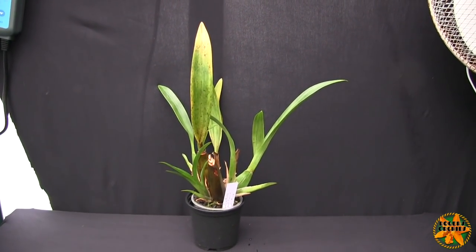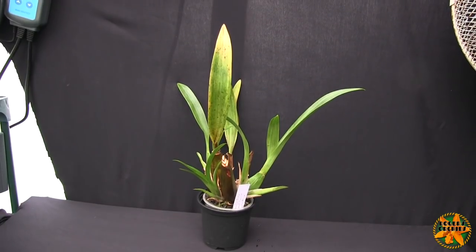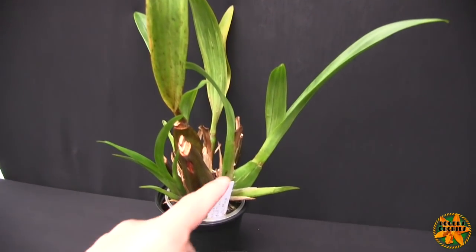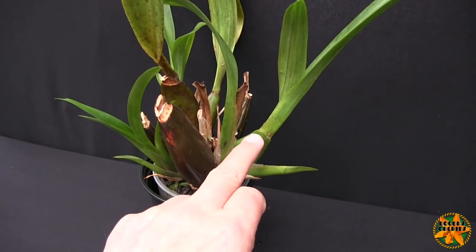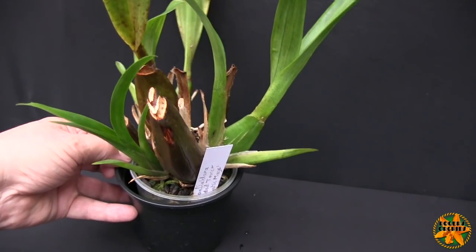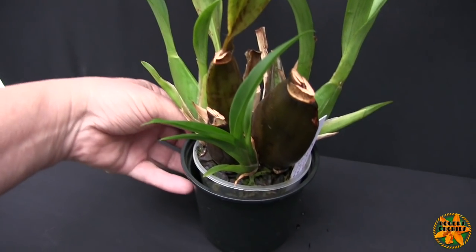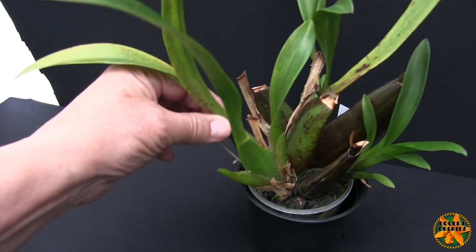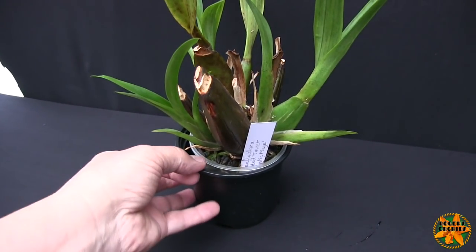So progress on this one is not exactly tremendous, but doing better than it has done over the last few years, since it just refuses to grow. This new growth has matured as good as it's going to get, I suspect, which is better than most of what it's done before. We have a new growth progressing here, and then another one round here that again is not going to mature any better than that, I don't think. So this plant's still not doing well.